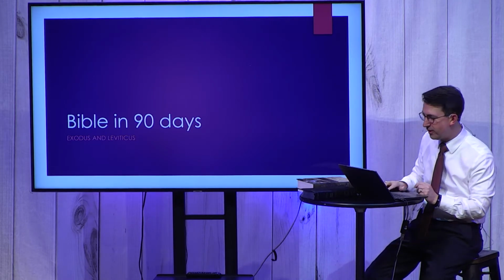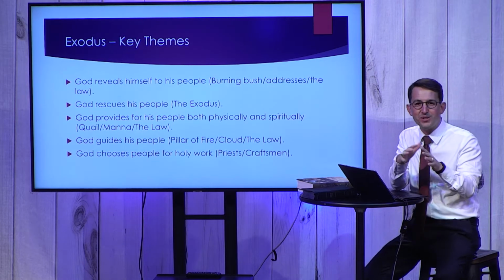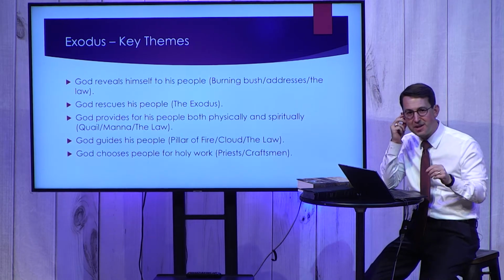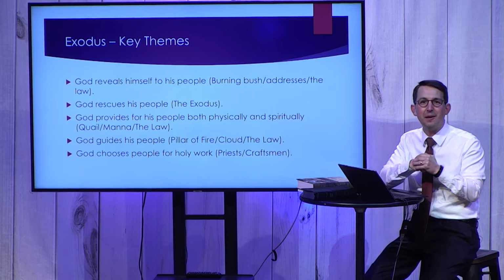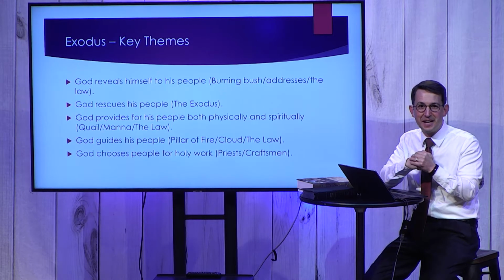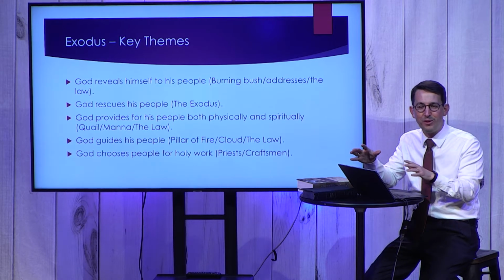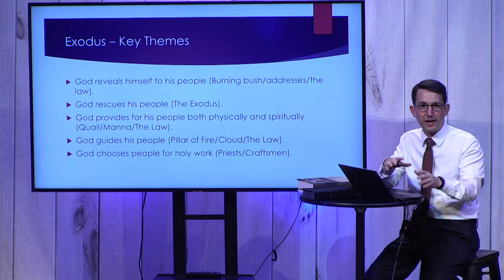So we're going to jump into Exodus. One of the downfalls of what we're doing is there are holes. If you're covering the Bible in 90 days, there's really no way to cover everything on Sunday morning. The giant flaw in the sermons that I'm preaching is I'm not actually going to preach out of Exodus on Sunday morning, which really is a travesty because it is difficult to understand the story of the Bible without understanding God rescuing Israel in the book of Exodus.